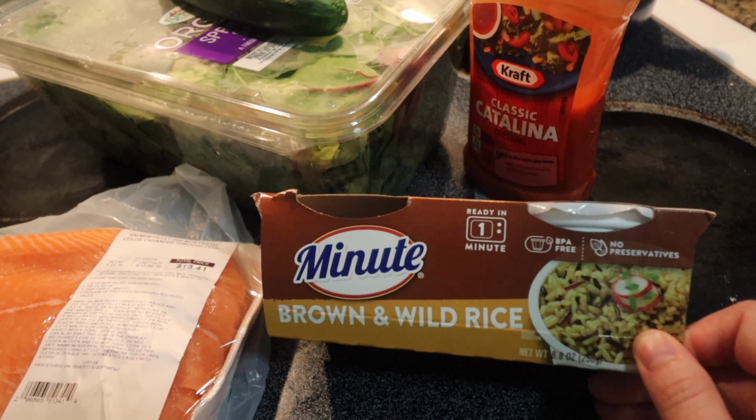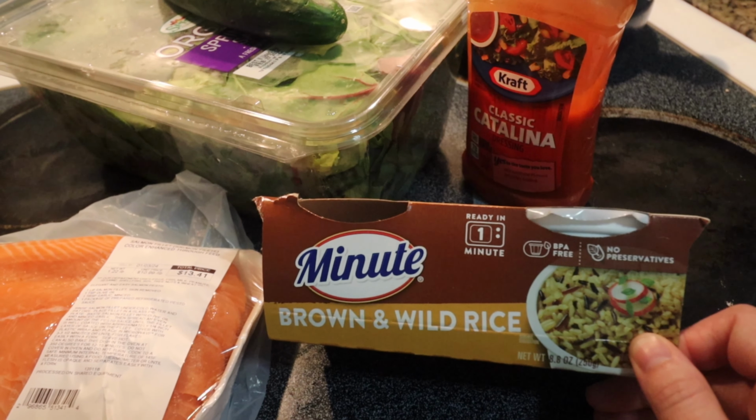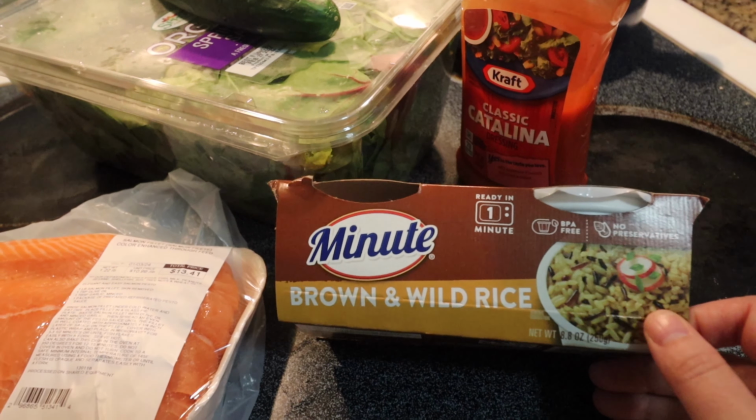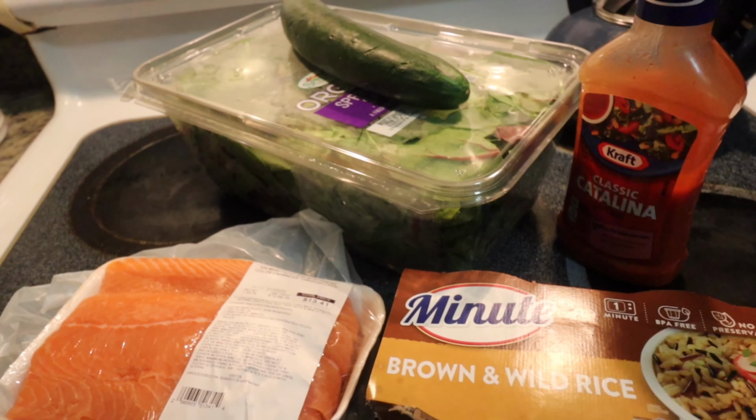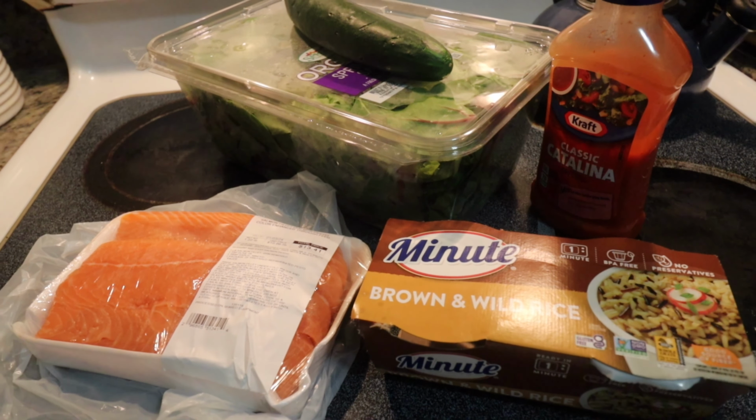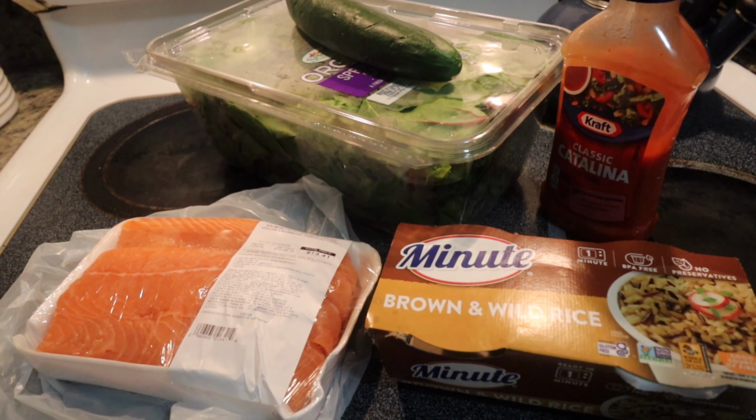And this way I don't have to commit to eating an entire pot of brown rice over the next several days. I just have my one serving and we're good to go. So you see, we do what we can. We're not aiming for perfection here, but every little bit towards a healthy body helps.